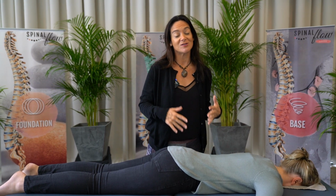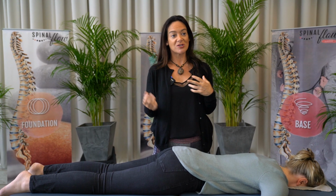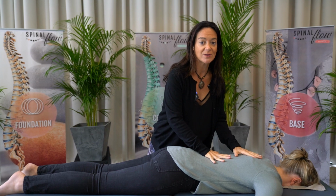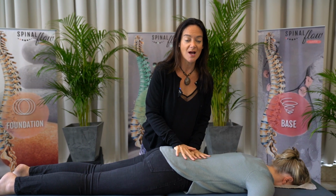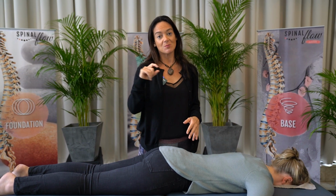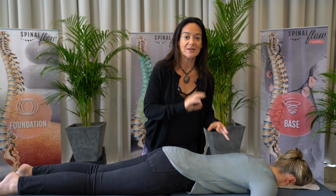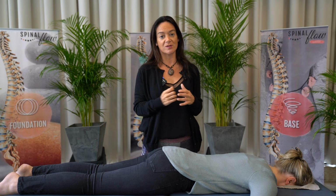And what's really great is you don't need to rely on machine technology. Just with your hands, you'll have the skills to be able to feel exactly what's in your clients' bodies and be able to monitor it as your healing sessions continue, so you know that their body's changing, shifting and moving towards greater well-being.